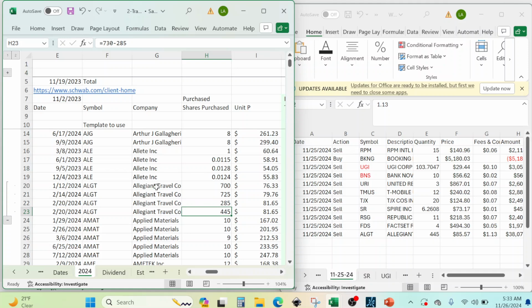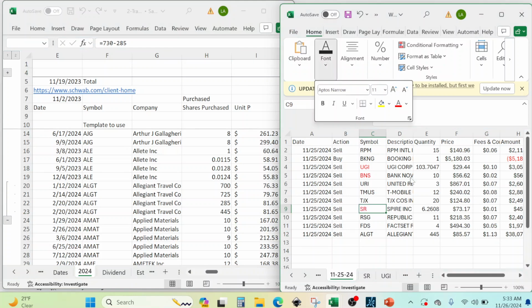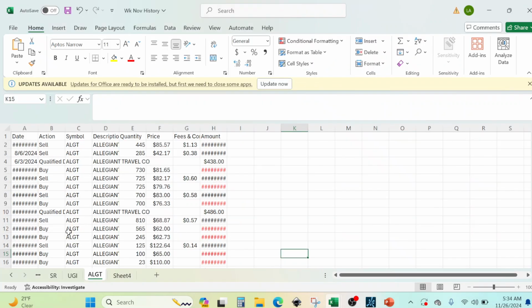So this concludes our record keeping. Let's save our work here. And there is another stock that we need to look at. So I have those two. Oh, this is the Allegiant one. Yeah, I pulled a report on it. Let's see here. It should be able to show up.